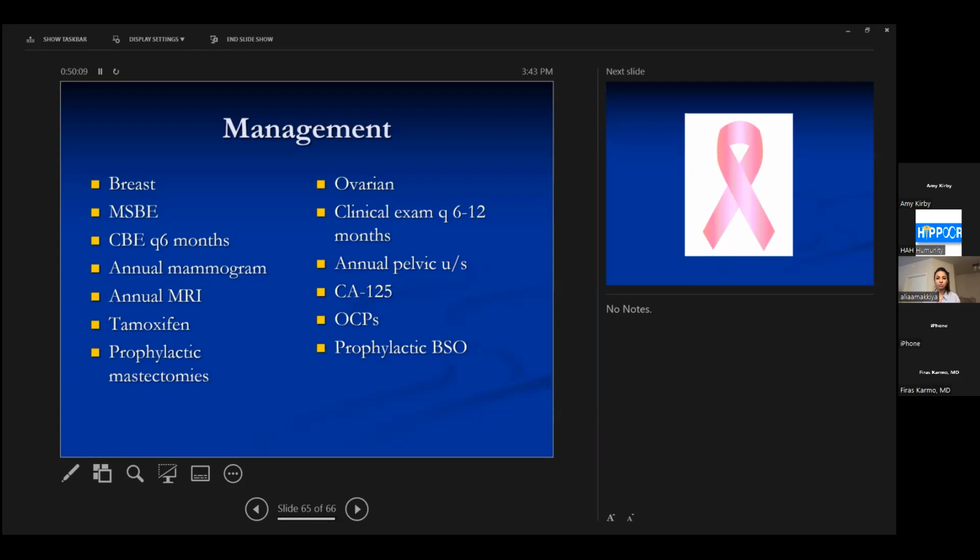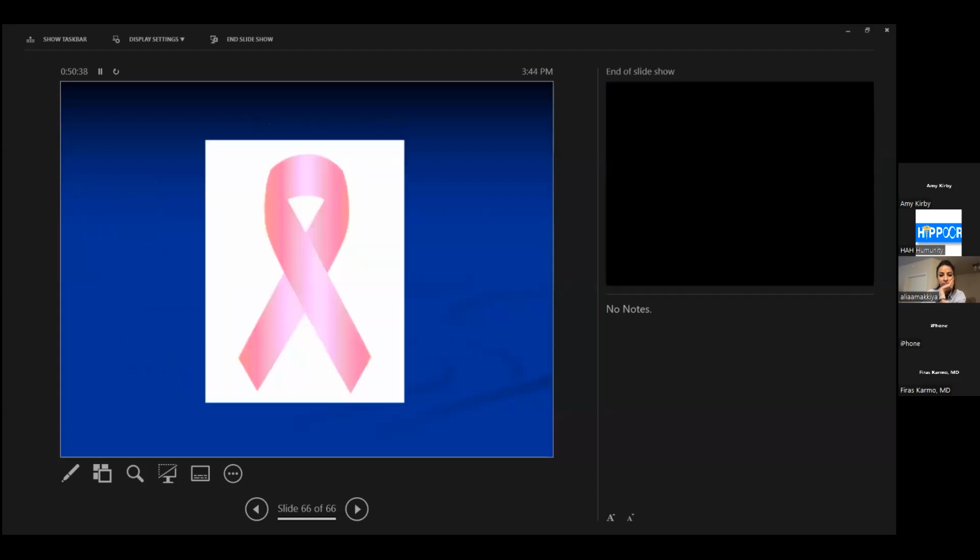Ovarian cancer, they should have clinical exam. You can consider annual pelvic ultrasound, CA125. Birth control pills will reduce the risk of ovarian cancer. And then those women should have prophylactic BSO when they reach the age of 40, I believe is what the recommendations are for that. But it also depends on their family history and when the women in the family were getting their ovarian cancer.